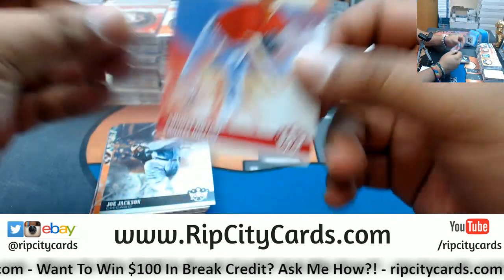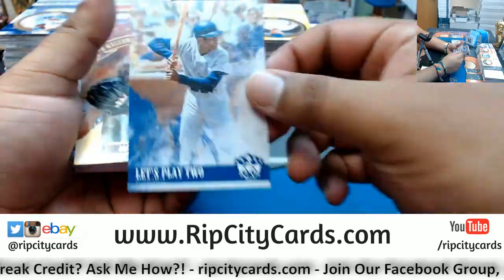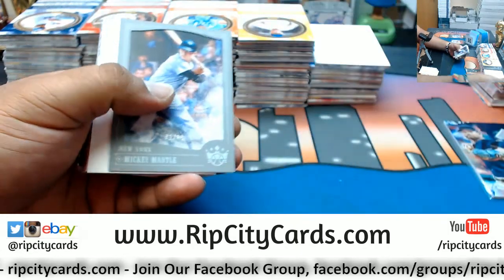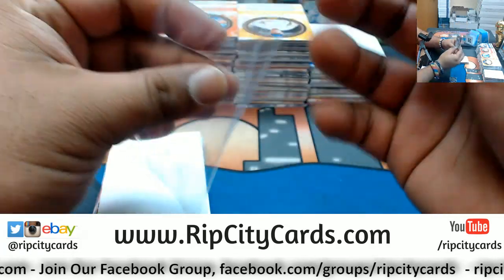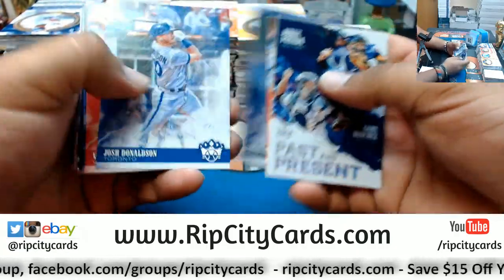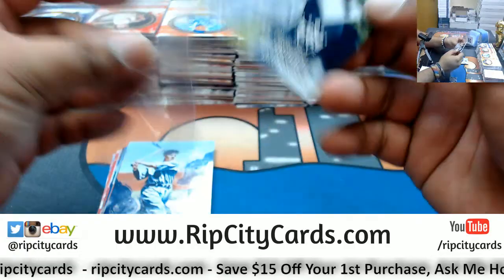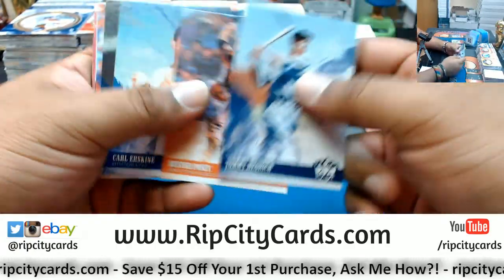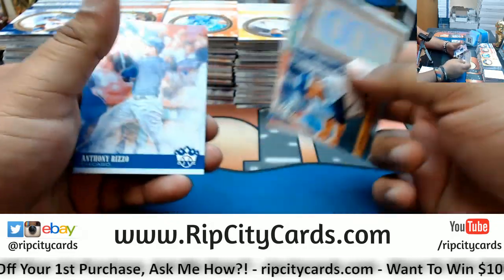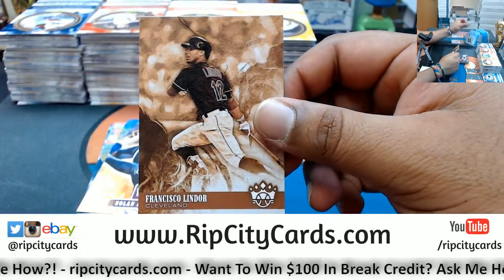Shohei Ohtani, Angels. And Ernie Banks, Let's Play 2, nickname variation. Very nice. Gray frame for Mickey Mantle, Yankees, /299. Luis Severino, the Yankees dual relic. Derek Fide, Nationals variation. A Lindor Sepia short print for the Indians.